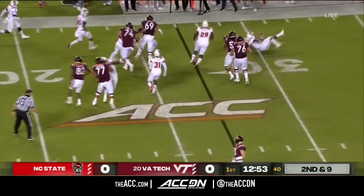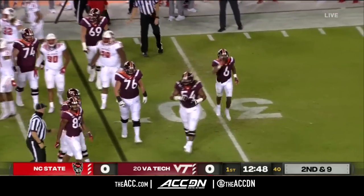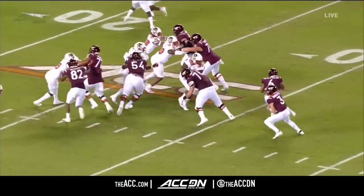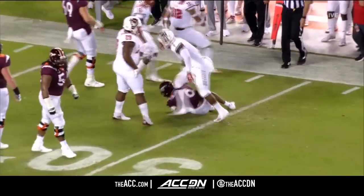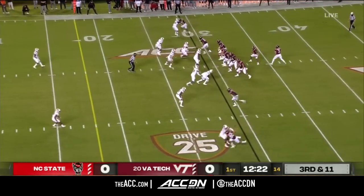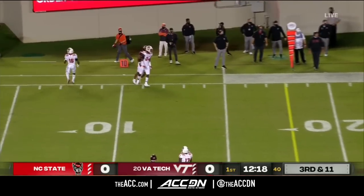And the handoff this time for Blackshear. And not much there as Isaiah Moore takes him down. In fact, he loses 2. Diagnosing the run and then just go ahead and split it. Just hit it before the guard can get up to that second level. It's a nice job of seeing it. So third down and 11 here for the Hokies. He's going to throw to the sideline, but incomplete.